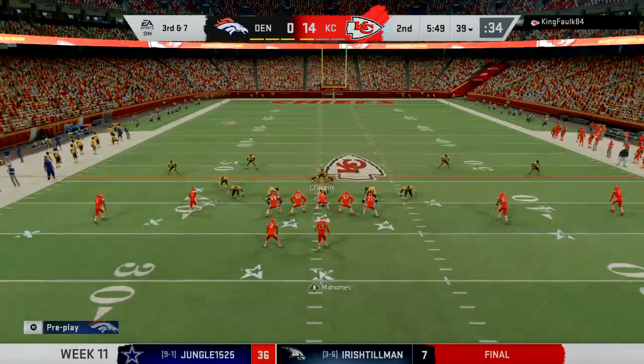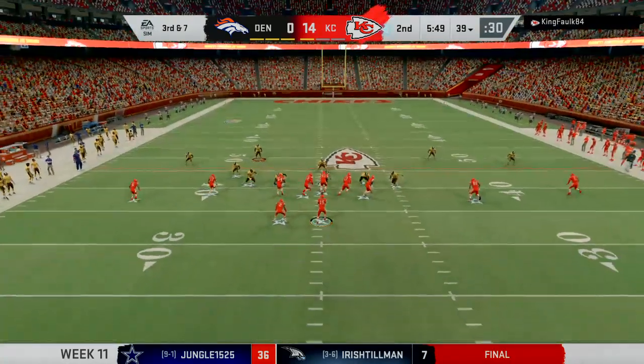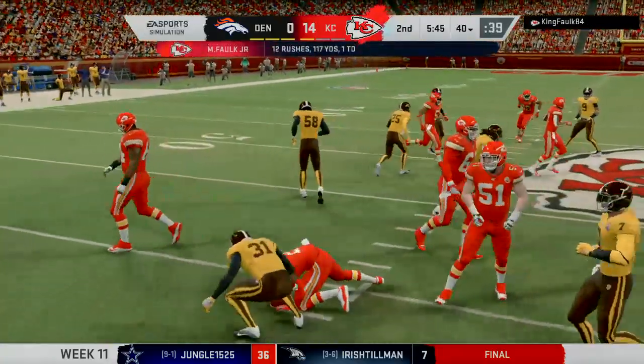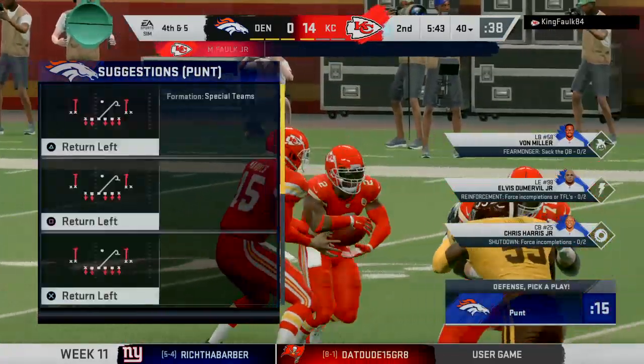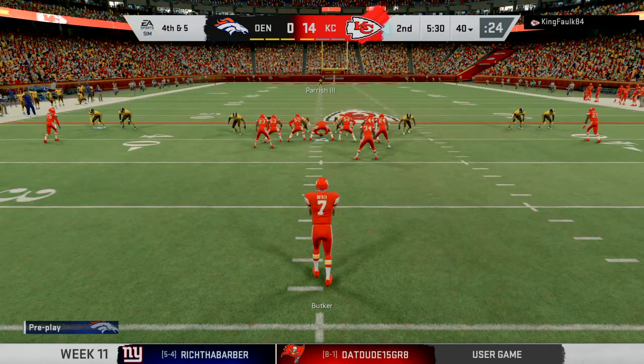A nickel set defensively for the Broncos here on 3rd down. They'll run it now out of the gun. And he can only manage to take the football to the 40, and that is well shy of the 1st down marker. Just a 1-yard gain on the play, and that'll mean a call to the punt team as it's 4th down.